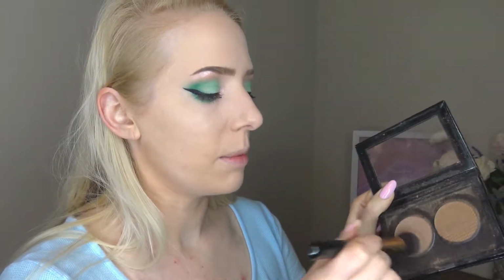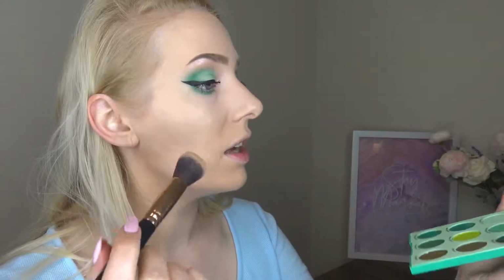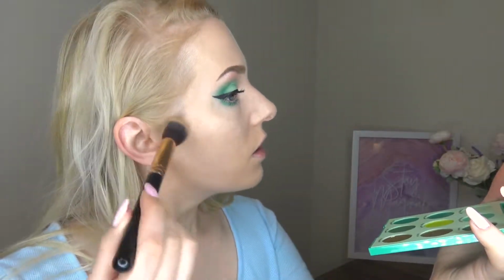So let's just see how we work when we put on our contour. So this is by Nabla. I think one of them's called Cameo. The other one's called something else. I don't know what this eye look is. I'm reviewing this palette right now and I'm just gonna use the mirror in it.